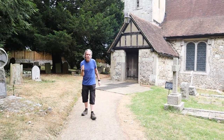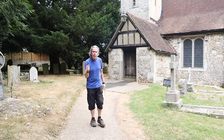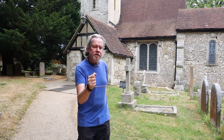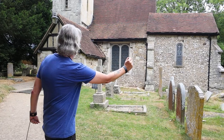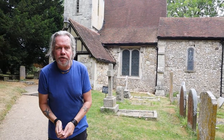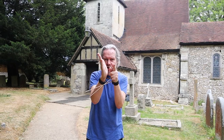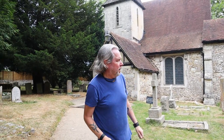Can you show me this flow of energy, where it's directed to? Which way is the energy going, please? There. Okay, so it's going straight through the side of the church. Most energy currents, they weave like a snake, you know, expand, contract. It's a natural earth energy current that goes around the planet. I'll do once more.